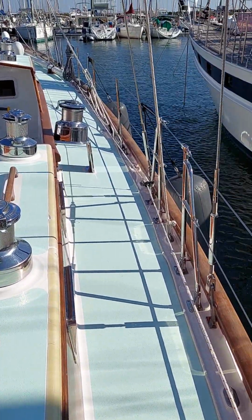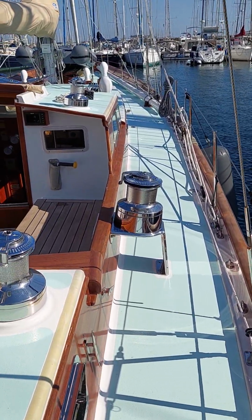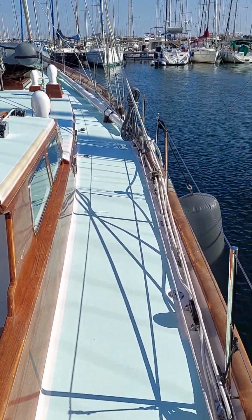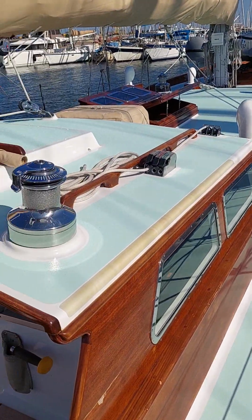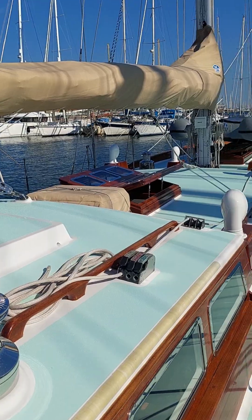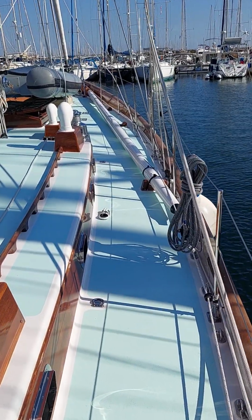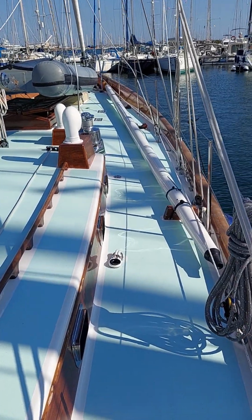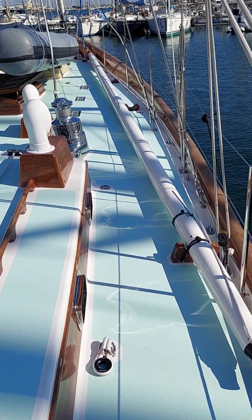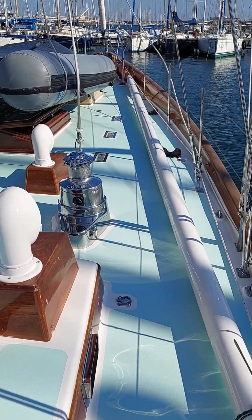Let's go along the side decks, get an idea of all the rigging, lots of winches, and up onto the cabin top, covers on the mainsail. We're going forward here, you can see the spinnaker pole. This is a carbon spinnaker pole. We have two of these. We also have two aluminium poles which we use when we're in classic race mode.